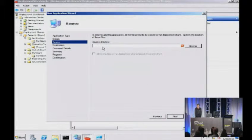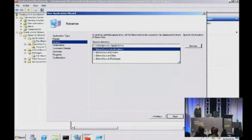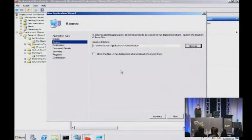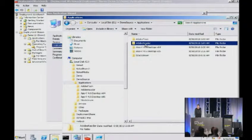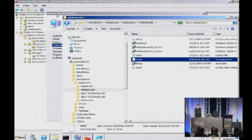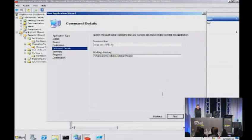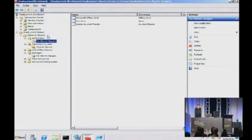Same basic process there. We need to add the source files for Acrobat Reader. And that command line's not quite what you would expect. But again, that's one of those that's on appdeploy.com and is included in the Adobe deployment documentation as well. So we basically repeat that process for every application that we want in the image.